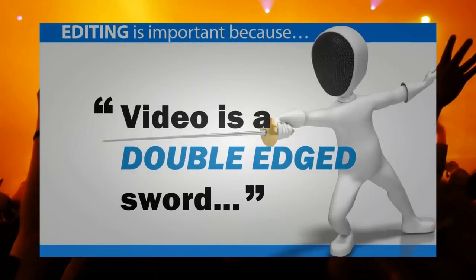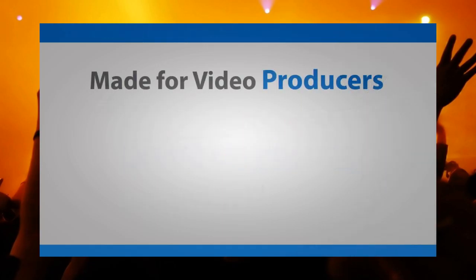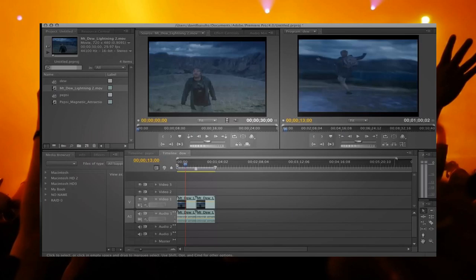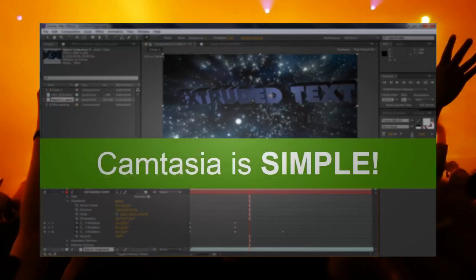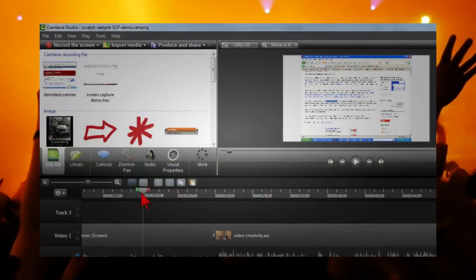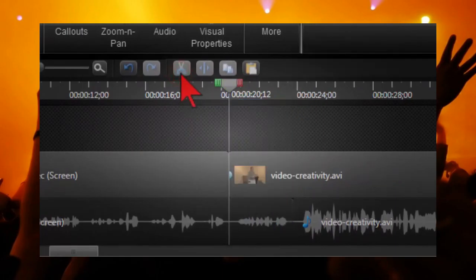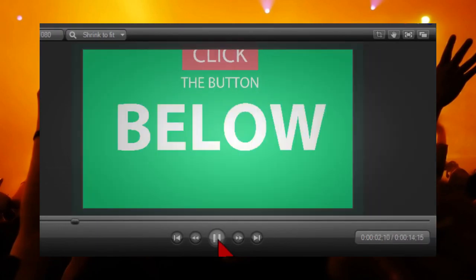Video is a double-edged sword. It can make you look really good, or it can make you look really stupid. That's not good. The problem is that video editing software in general is made for video producers, not marketers. Compared to these notoriously complex and expensive programs, Camtasia is delightfully simple to use. And it still packs the power and features that marketers can really use to make their videos realize the potential of video marketing, to quickly fix mistakes, provide clarity, add emphasis to your visual video message, and encourage engagement.